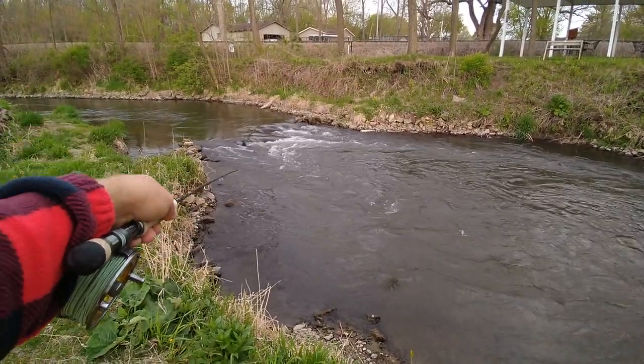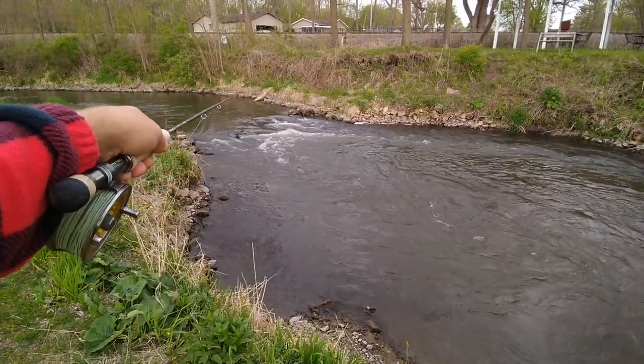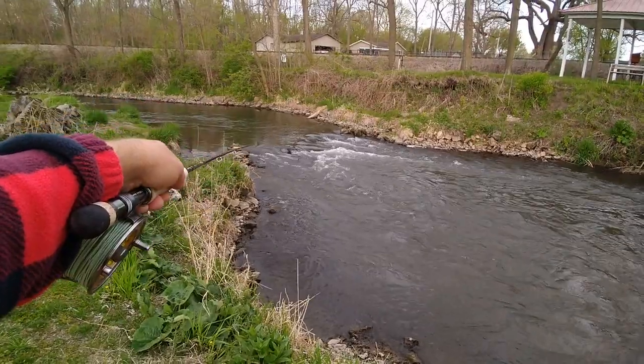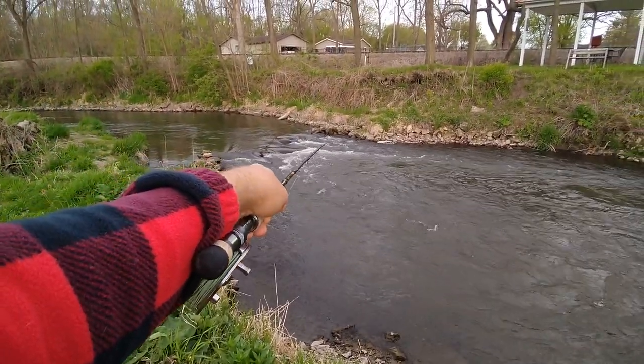Casting it up through, dead drifting it through. Casting it slightly up, letting it dead drift through. And you're gonna prospect that entire spillway from beginning to end, because you're not sure where they're gonna be. They might be in the eddies over there.